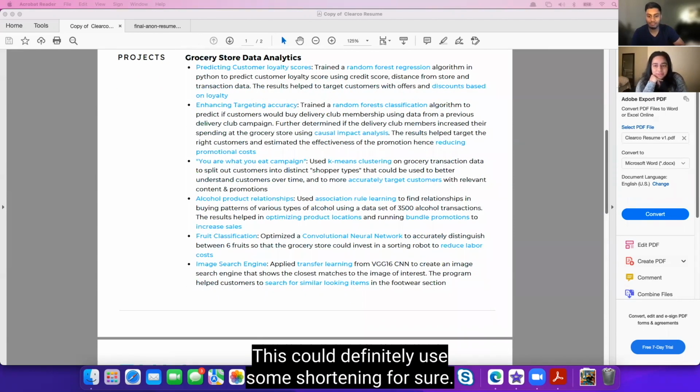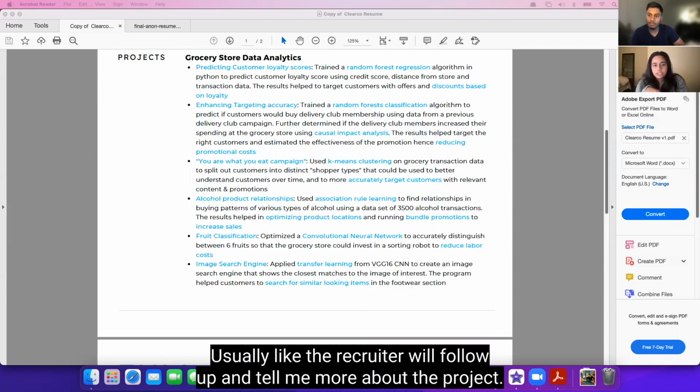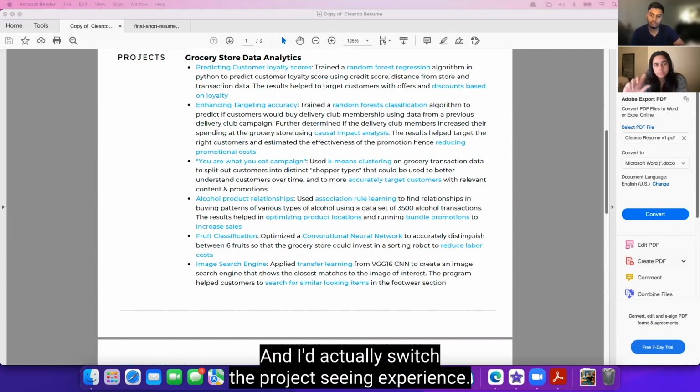Projects. This could definitely use some shortening for sure. Way too much detail. Try to keep it to a few sentences on what you did and the impact it had. Usually the recruiter will follow up and be like, tell me more about the project. This is a lot. This takes up half a page. So I would actually cut this down, a lot of it. And I'd actually switch the projects and experience.